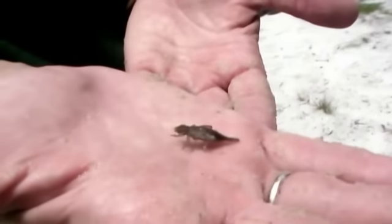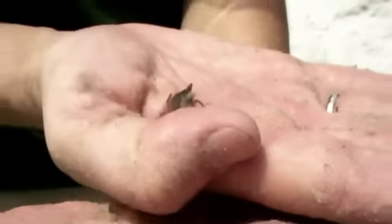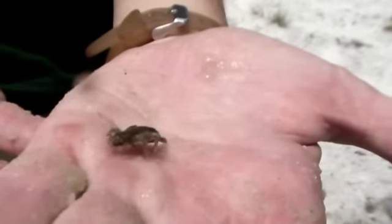A dragonfly nymph can live in the water for up to a year before morphing into an adult. One of their favorite foods is mosquito larvae. Now, once they become an adult, they only live for about a month, but during that time, some of their favorite foods are mosquitoes and gnats.